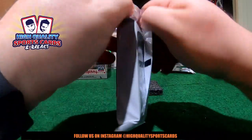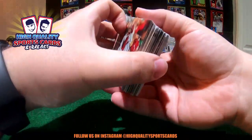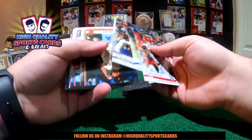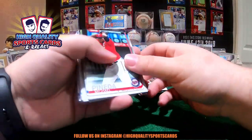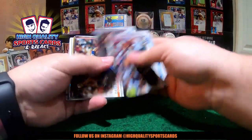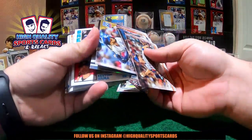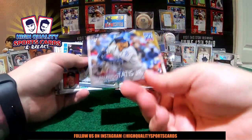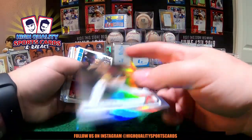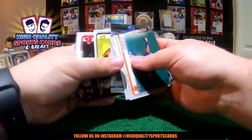Last pack. Last pack of the box, number one, guys. So, still going, guys. Break number 14, auction. Just another thing remaining of auction for that one. Go to the store and keep an eye over there. Greatest player, Fernando Tatis Jr. Luke Weaver, Rainbow Foil, D-backs. 1984, Keston Hiura. And rest of the pack.